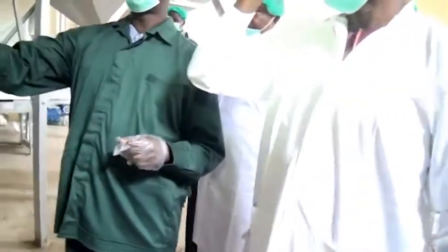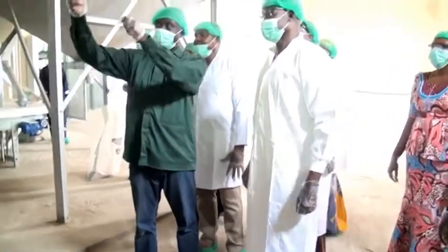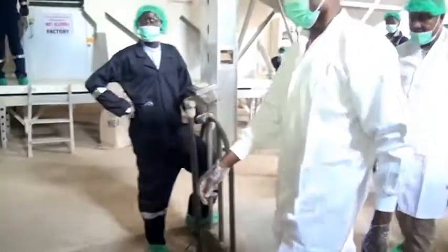We have a conveyor. We have just taken the conveyor for service. The conveyor takes the bag up. Then there are people who collect the bag from the top and pour it inside. You can come and have a look at how the top is.